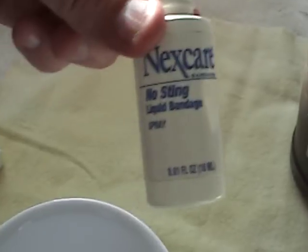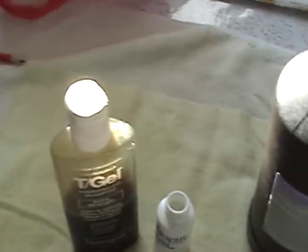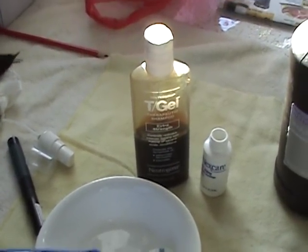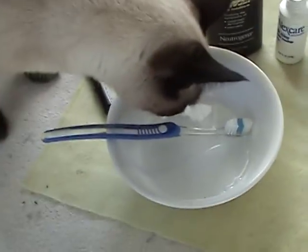Hydrogen peroxide, $2 at any store. Cheap ass toothbrush. Next Care, about $3 at a store. And this here. Now the one thing about this is you cannot just put this on your legs or your arms like a lotion, because after a while it will cause you to sweat. Don't drink that. And get the hell out of there, you little rat.